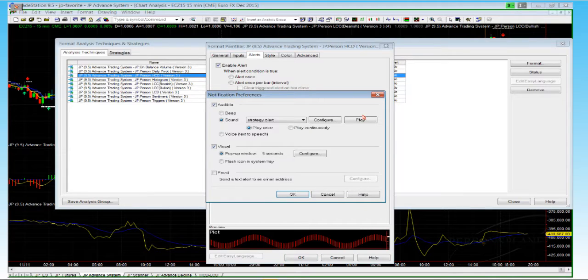Okay. Do I want it to beep at me? Do I want a sound? What sound do I want? Strategy alert is what I default to, because then I know what's happened. Now, I'm wearing headsets, so you probably didn't hear that. It's just the TradeStation man voice that says strategy alert, right? Play it once, or you can play it continuously so that you blow your brains out, or get on the trade if you're not paying attention.